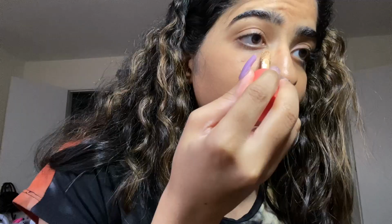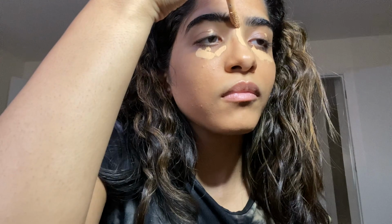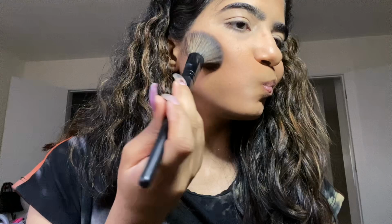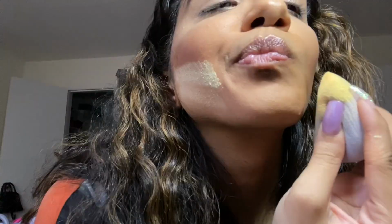For concealer, I'm just going to go ahead and use my Juvia's Place concealer. I love this concealer. It reminds me of the Tarte concealer, but I love how full coverage this is and how easy it is to blend in. It just makes my under eye look really good. For contour, I am going to be using my Anastasia Beverly Hills Contour Kit. I love this contour kit. I've had this for years now.